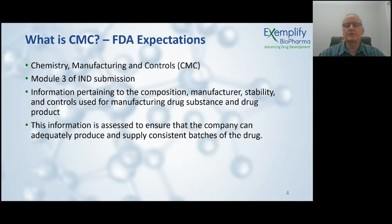And why did the agency want this information? Essentially, they want to show that you know what you're doing, not to put it too bluntly. They want to show that you can make materials, that you can analyze materials, that you know what you're making, and that the supply is essentially consistent, meeting whatever specifications you have, and is suitable from a safety perspective to be administered to patients or healthy volunteers or whatever your clinical study encompasses.